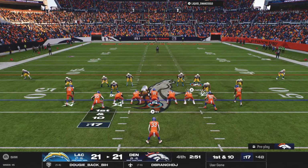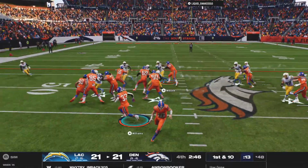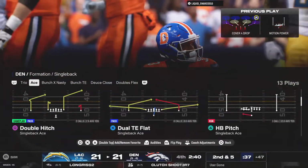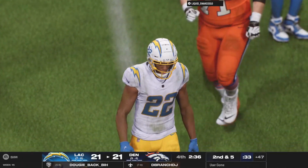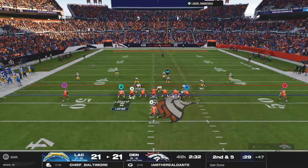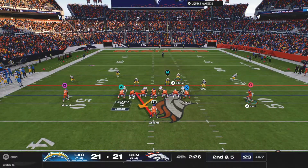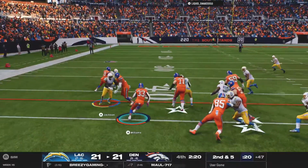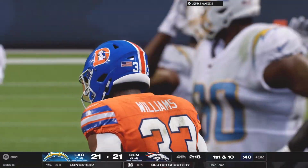First and 10 at the 48-yard line. Dulcich now brought in motion. They'll run here. And a good run there. Going to get him 5 yards. They'll break the huddle. It's 2nd and 5. They'll go again with Williams. And they'll take this down inside the 35.